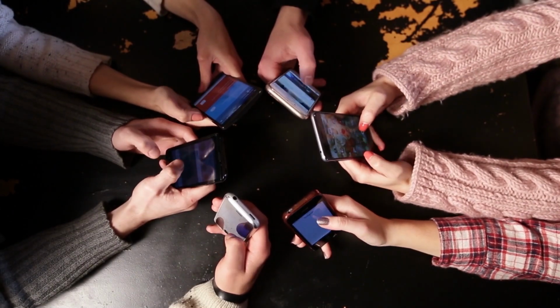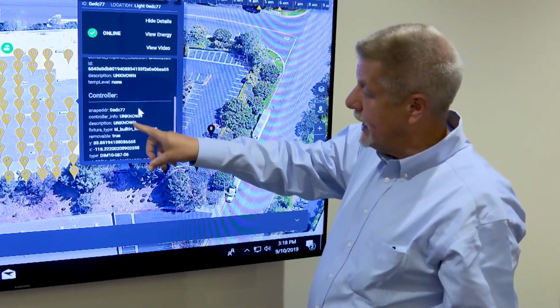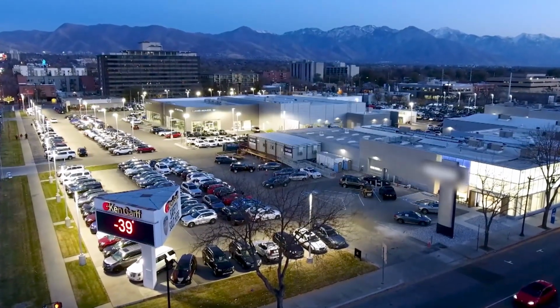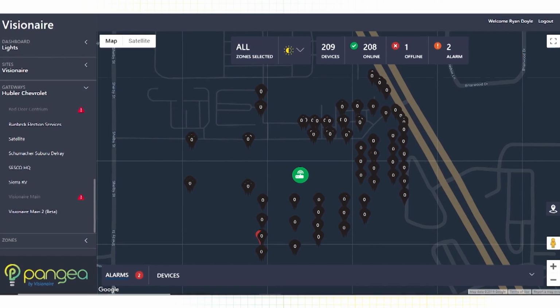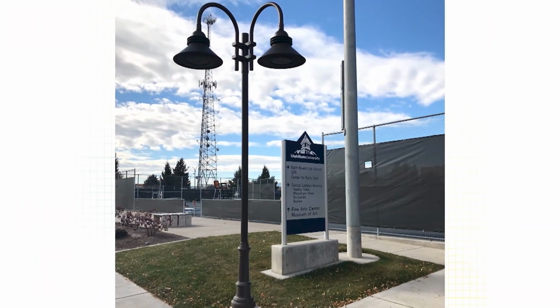Just like the smartphone's evolution over the years, Pangea Link technology will integrate with applications we haven't even imagined yet. There's a street light almost every place you look, which can support this technology in the future. When you talk about the future and the application, it's really unlimited, and it's allowed us to continue to keep learning the city's wants and needs as they're learning them at the same time. The great thing about our technology is it's really future-proof.